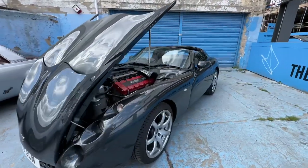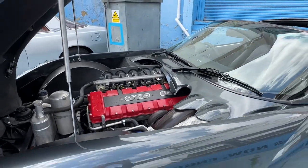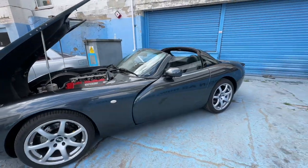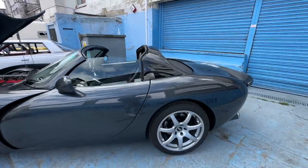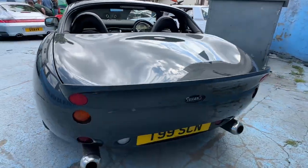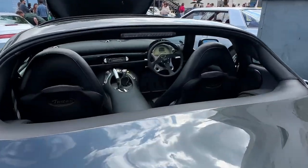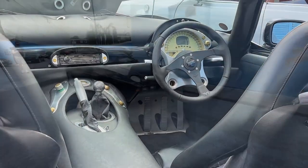Now over to the Tuscan. This was a big move for TVR. They started making their own engines, the Speed 6. Previously they'd always been using Rover V8s, but now they started making their own. And unlike other car makers, they started making bespoke hand-milled parts rather than Ford switches here and there. It really makes a difference.